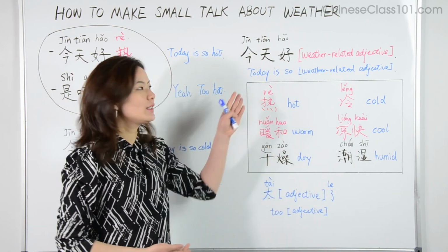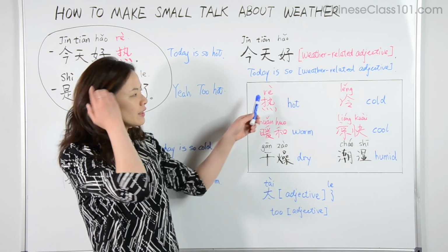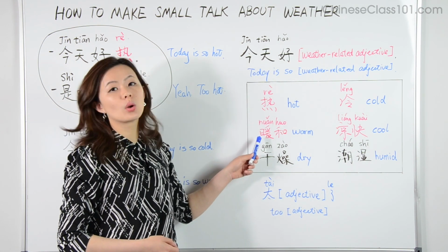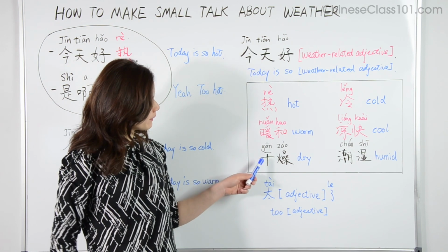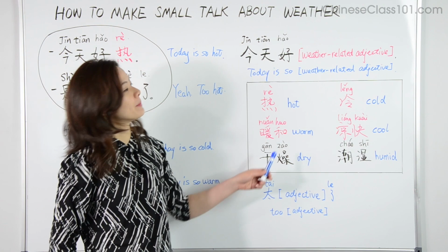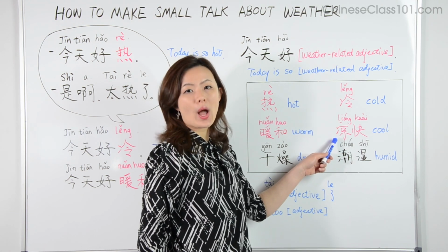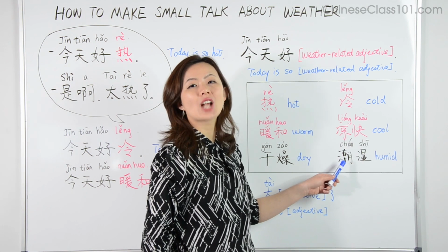So let's go over these vocabulary words one more time. Feel free to read after me. Let's go this way. 热, 暖和, 干燥, 冷, 凉快, 潮湿.